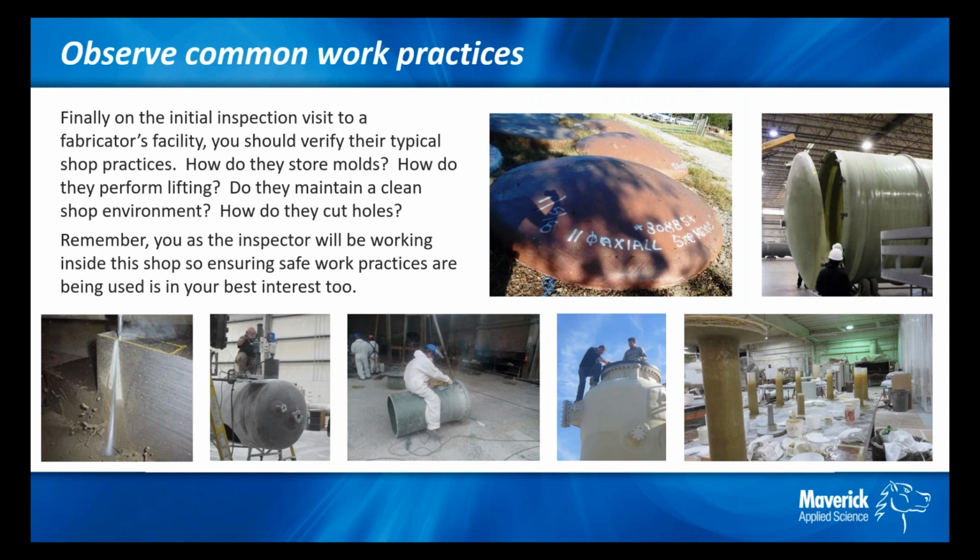Finally, I notice how the shop cuts holes. Do they use a water jet machine to cut a hole, a hole saw, or a saber saw, or a hammer and a chisel? Clean hole penetrations to minimize installation gaps require good tooling. Good tooling is a point that typically separates fabricators.